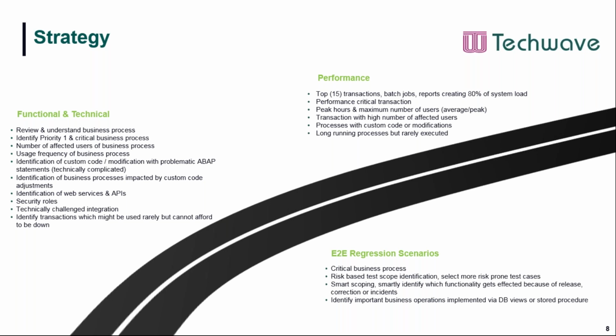And obviously, no test strategy is complete without regression scenarios in place. To achieve this, we need to identify the critical business process. This can be done by having a discussion with the business experts, and then using the test scope identification based on the risks involved. We need to select more risk-prone test cases. We need to go with smart scoping.